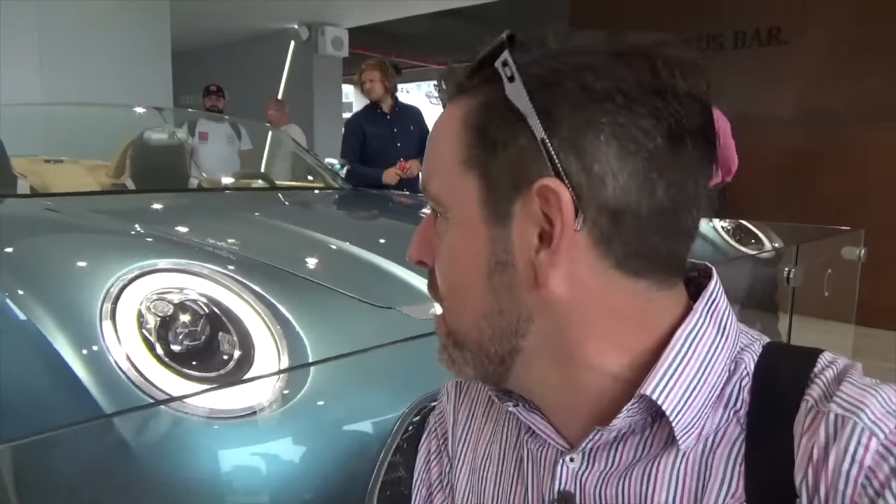So I wandered over to Mini, because obviously I had to come to the Mini stand, and they've got this. I've only seen pictures of this on the internet. This is the Superleggera Vision. It's a complete concept car at the moment.